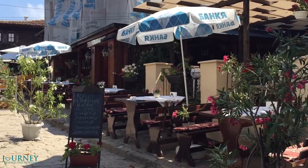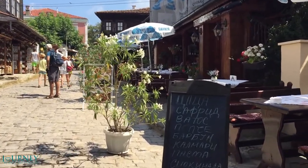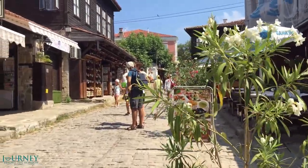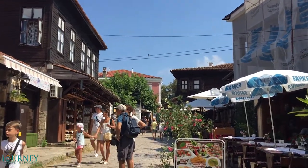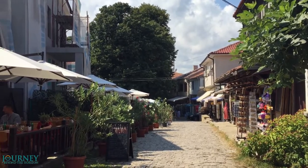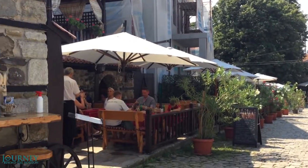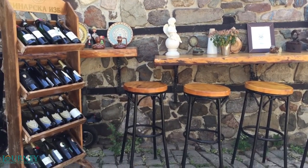We proceed on the beautiful streets of Sozopol. They are also full of restaurants offering Bulgarian traditional food and wine. And again, here is also full of souvenirs and a lot of art. As you can see, here the traditional houses are mainly made by wood, like in Nesebar. This is typical for the coastal old towns in Bulgaria.